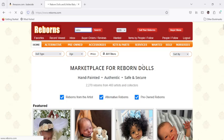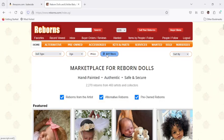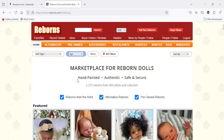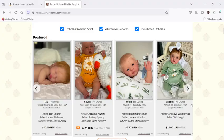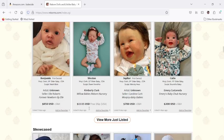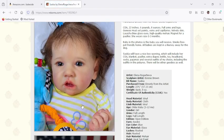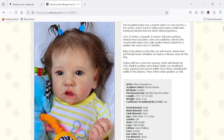This one I know, I want to say, is that how it's spelled? I'm going to have to go to filters. I'm going to go to age. Older baby. There's an older baby. I know the Pippa sculpt when I see the Pippa sculpt. There is the Sandie sculpt, which is what my replica doll is. I know when I see a Sandie sculpt. I know when I see a Pippa sculpt. This is the one. This one here, I know when I see this sculpt what it is. I just can't pronounce it.